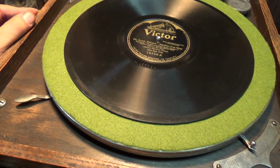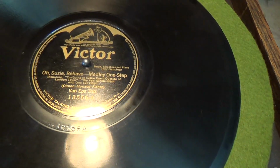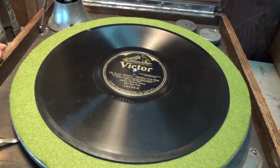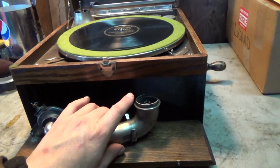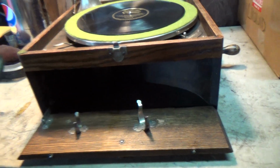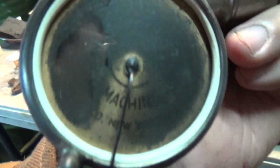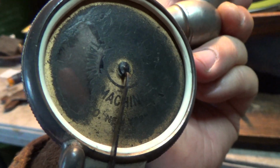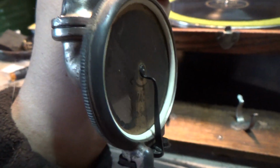And we have a record ready to go on it, which is Oh Susie Behave. It's a Melody One Step by the Van Epps Trio, which is contemporary with this machine, close to it anyway, in age. These just clip, right here. That's your tone arm. You can almost make out the Outing Talking Machine name on the reproducer diaphragm there. That is the original diaphragm, but as you can see, the gaskets have been replaced.